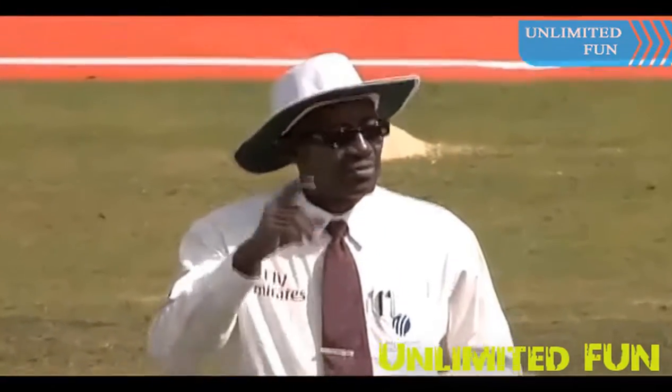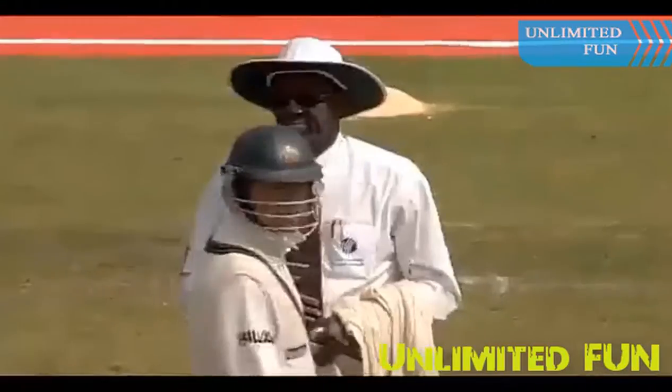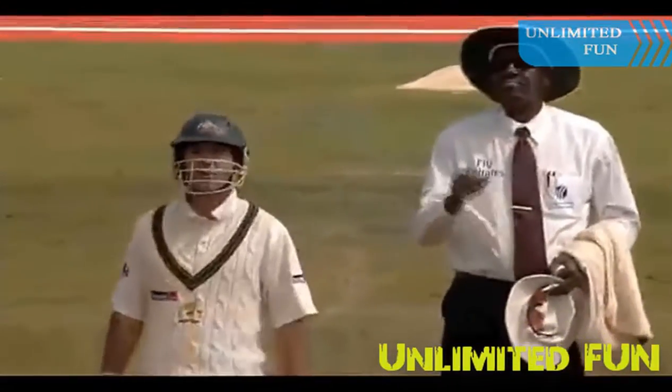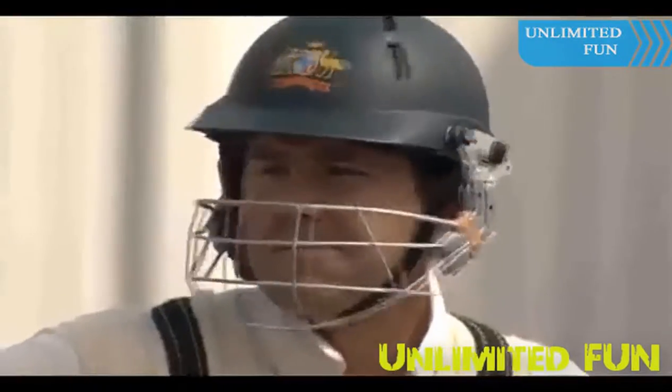Side edge. No, it's not. I thought I heard two noises. Steve Bucknor only heard one, the ball thundering into the pad, and it's a huge, huge wicket for England. I'm not sure that's a good decision, that. I believe, like Michael, that was an inside edge.